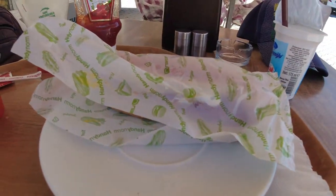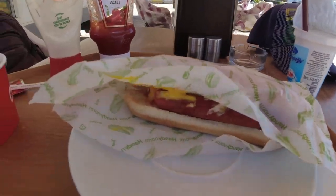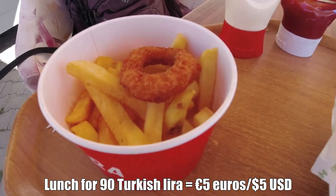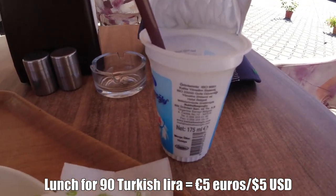So I decided to go for some quick and easy fast food so I can keep on exploring. Had a hot dog, fries, and I guess one onion ring, and an Iran Turkish yogurt drink.